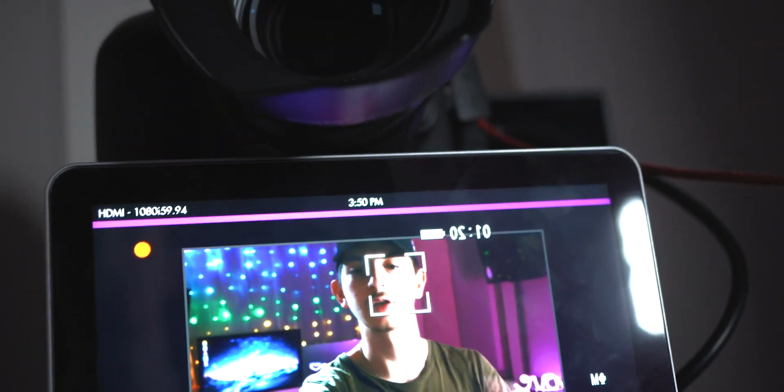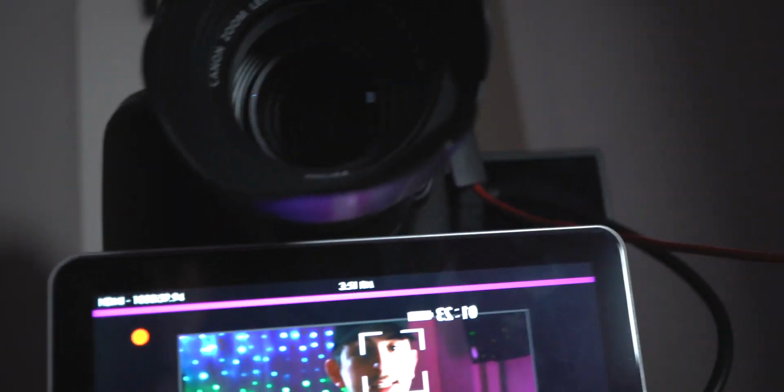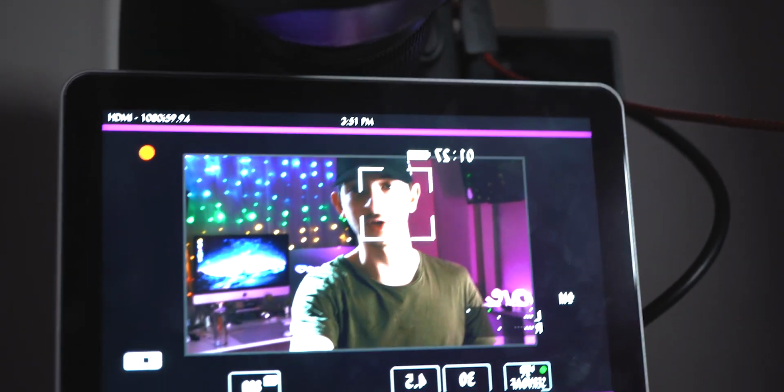Right now, you can see that as my face is moving, I'm able to track that real time. Canon's dual pixel autofocus is just about the leading autofocus in the industry. And that's something that you don't get with Sony or Nikon. You kind of get it with Panasonic, but, yeah, whatever.